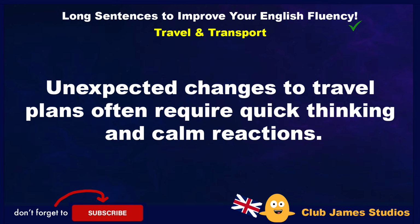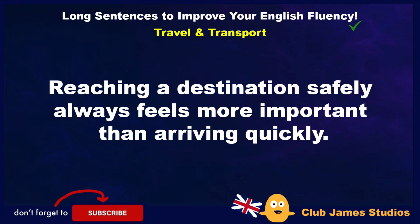Unexpected changes to travel plans often require quick thinking and calm reactions. Reaching a destination safely always feels more important than arriving quickly.